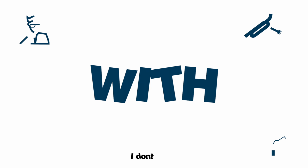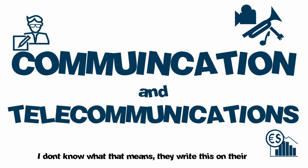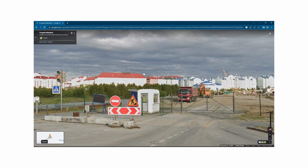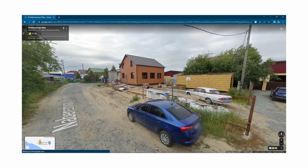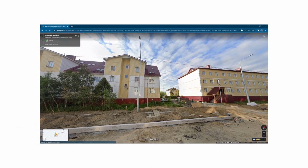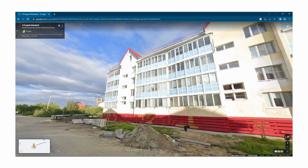The city is equipped with modern means of communication and telecommunications. Sarhart has recently turned into a major construction site. Housing shortages were one of the city's acute social problems. Therefore, the priority direction was the construction of residential buildings and social facilities.